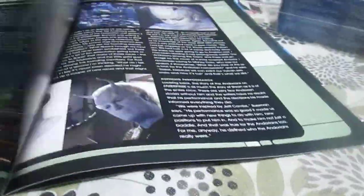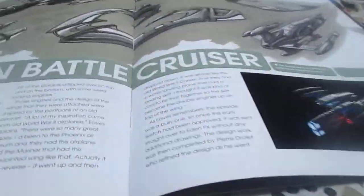There's more photos and text. I think that's supposed to be the bridge, maybe. I don't know. Listening pose, I have no idea. Some more stuff on, looks like a bit of culture stuff. I'm not actually reading this, by the way. I'm looking at it upside down.